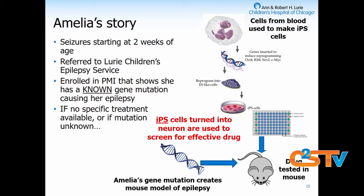Now, the other opportunity that hasn't been mentioned yet is pluripotent stem cells. All of us right now have circulating cells in our bloodstream that, if we take them out of you, we can virtually turn into any type of cell that we want. So in Amelia's case, we also took her pluripotent stem cells and turned them in a test tube into nerve cells that would function abnormally, like her seizures were caused by her abnormal cells.